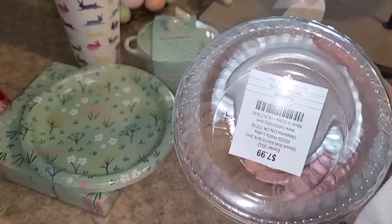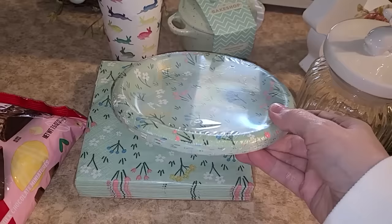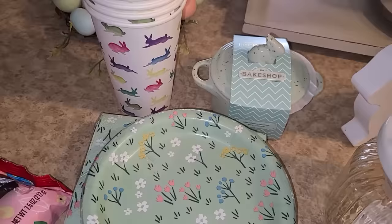If you watched my kitchen refresh video a few weeks back, I'm trying to go with sage in my kitchen and dining room this year, and I thought these were perfect. I already had the to-go cups and the Easter wreath you see back there. This is something new. I thought I could put my Splenda packets in that. Isn't it so sweet with a little bunny on it with that green sage also?